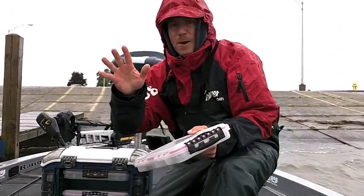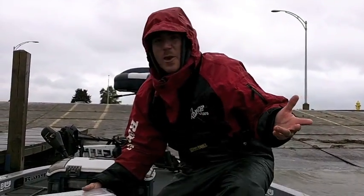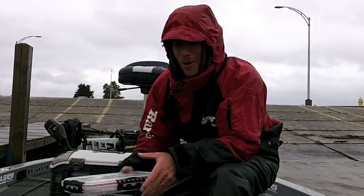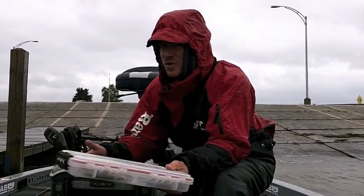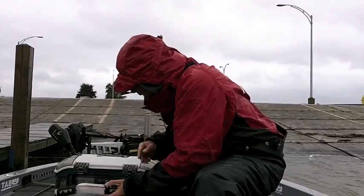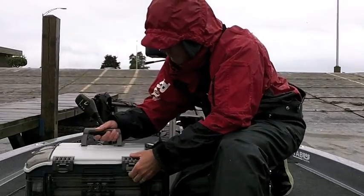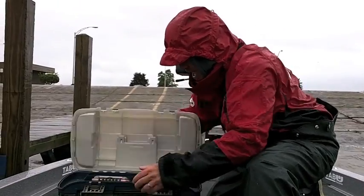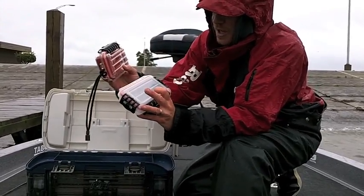We fish up here on the Great Lakes in weather like this all the time. I've got 2 sets of rain gear on, probably gonna need a third. But the greatest thing about this box is your gear at the end of the day is dry, even in horrible conditions like that. This 797 comes with those waterproof boxes, and also in the lid, it comes with a couple more waterproof boxes for different little odds and ends.